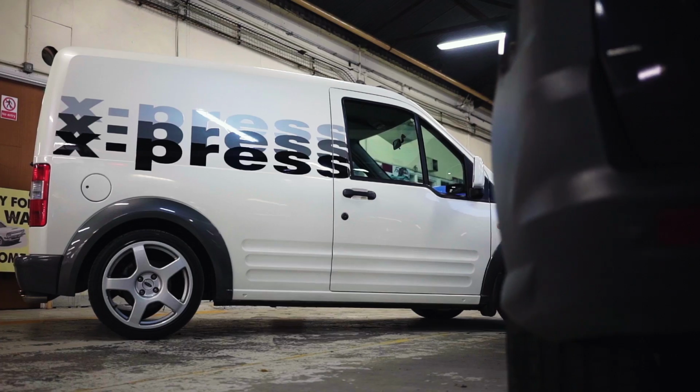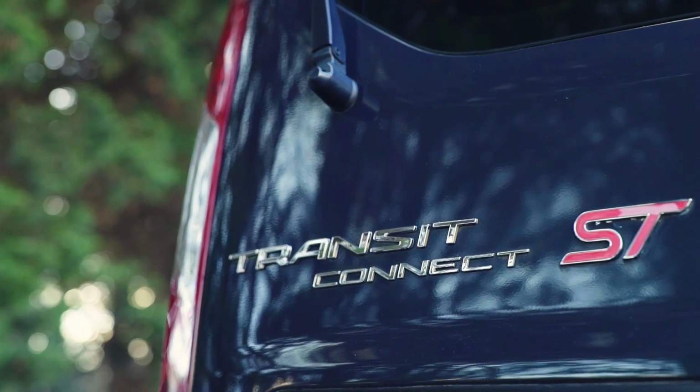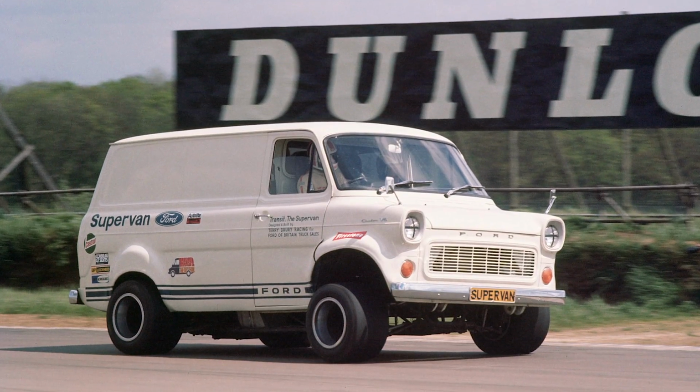So there we go. These 2 RS and ST Transit Connects aren't the only fast vans in Ford's history. There was once a GT40 van, which is quite something. So I'm glad that it's still making stuff like this. It's good fun, it's just ludicrous. It's a bit of engineering for the sake of engineering.